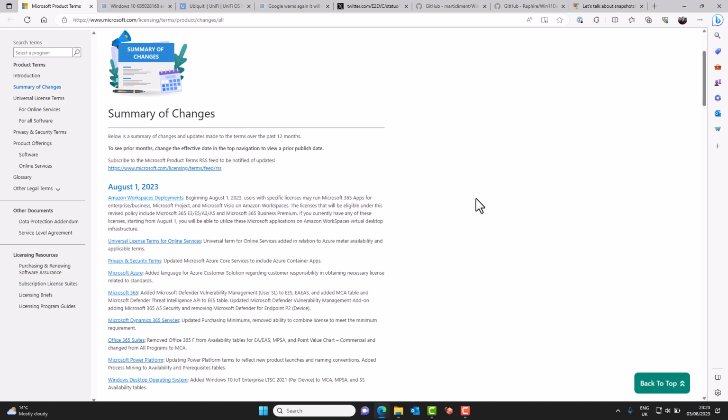The licenses that will be eligible under this revised policy include Microsoft 365 E3, E5, A3, A5, and Microsoft 365 Business Premium. If you currently have any of these licenses, starting from August 1st, you will be able to utilize these Microsoft applications on Amazon Workspace's virtual desktop infrastructure. So, a very interesting about-face.